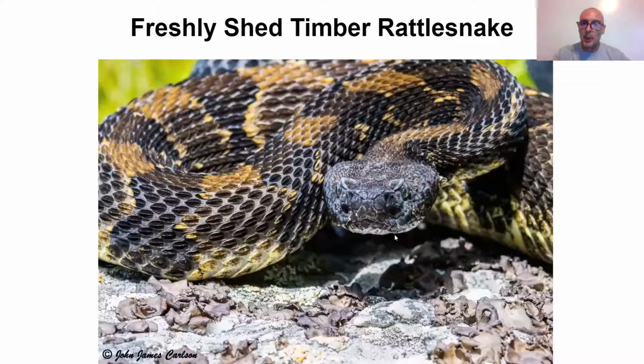Here's a post-shed snake. This snake is the same color variation, but notice the difference a shed can make. When they're freshly shed, they often have beautiful iridescence, as you can see on the head of this one. They're so beautiful once they shed, especially the black ones, because the iridescence sticks out.